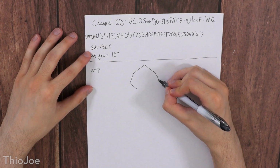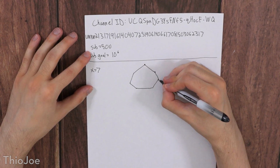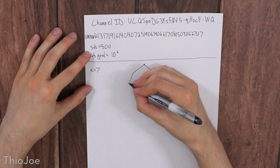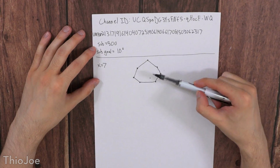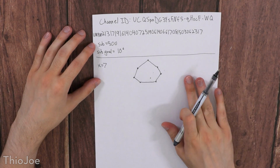And they might not look exactly correct, but you can see that there are different vertices and at least 7 sides. I guess you technically don't need to draw it out. You could just look up a picture, but it should make it easier to understand the next calculation.